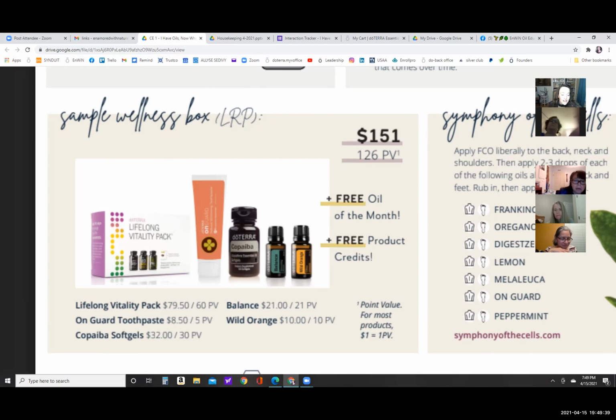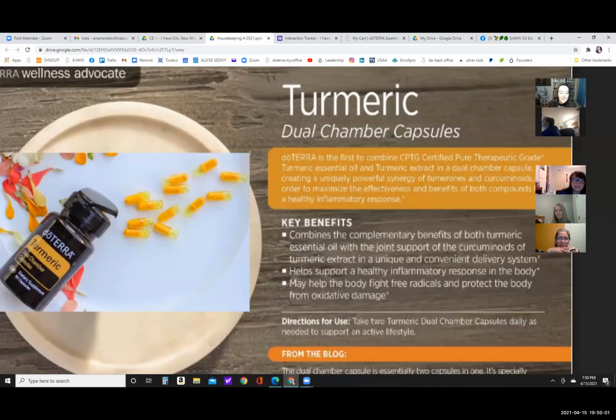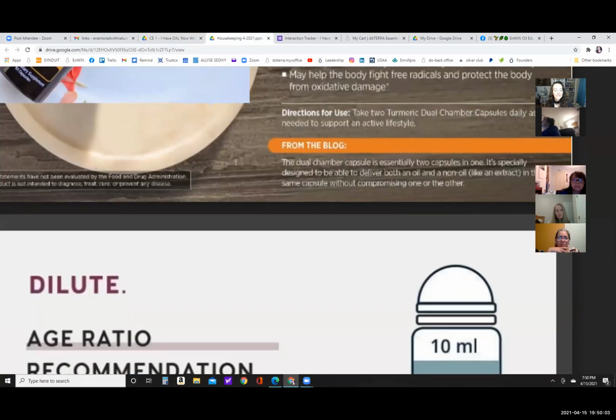Okay, the Copaiba soft gels are another thing that we added in here. The balance for 21, the wild orange for 10. And what's great about that is you actually get that free oil of the month, which in this case was lime. So I got a free lime that got sent to me. If you haven't got your order in yet, you can switch it to today, the 15th, and that will allow you to also get that kind of fun stuff.